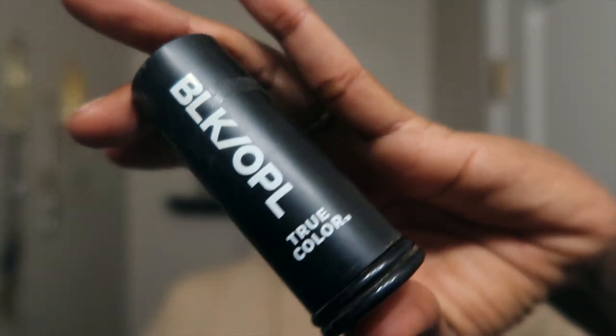Okay, so now that we got the wig cap on, I gotta find my lace spray. I can't find it anywhere, so give me a minute. God damn. I couldn't find the spray, so I'm just gonna be using this Black Opal in Black Walnut, and I'm just gonna dab that all over my head.